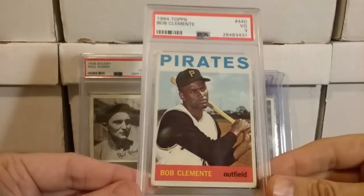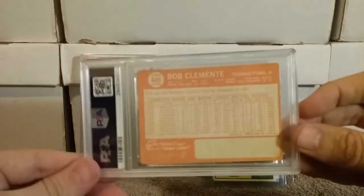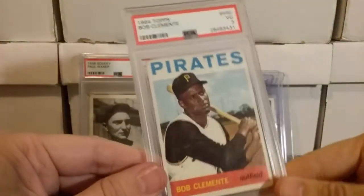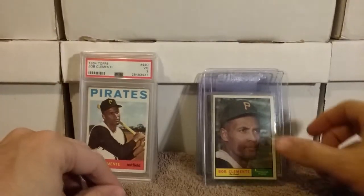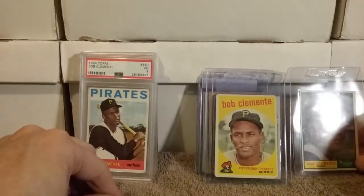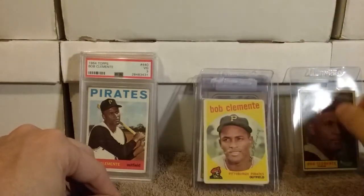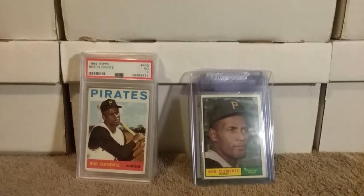Then I got one graded pickup here, and this one is 1964, graded very good 3, so a lower grade, but it gets me one step closer on the master set. And some of these others, I don't know that I'll send this one off for grading, but the others I'll get submitted for the master set, and get those added to my registry.